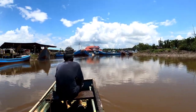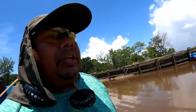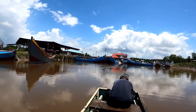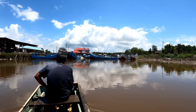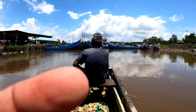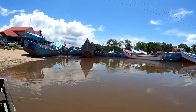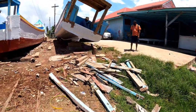So we had a fun trip so far. We didn't catch as much as expected, but hey, we still did well. We came for the fun. So these are the fishery here, the 66 fishery. All the boats here, the docking. Yeah, so we back out here now. The guy's doing some boat repairs here.